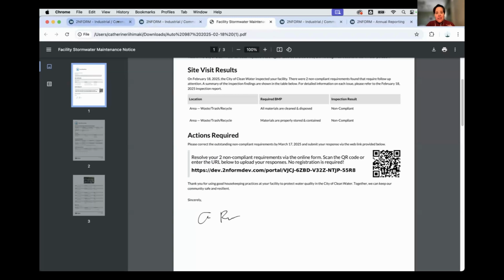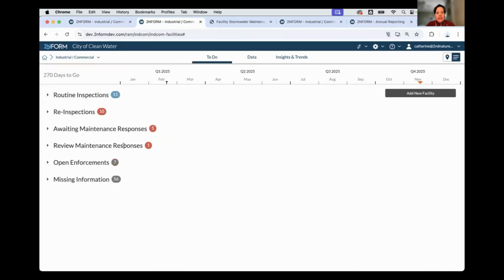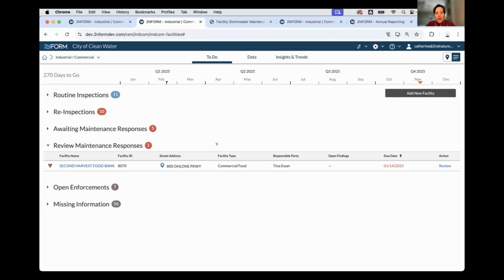So now for me, I just go back to my to-do list, and this is what I would see: I would see the trigger for a maintenance response, and then I can review what Nicole sent in. I can accept it and say that she's in compliance for those, or I can say it's non-compliant and either trigger another letter or go on site for further investigation. But all of this helps with the back and forth of communicating expectations and then getting responses from the property manager. Super. That seems like a lot of time savings, not having to re-inspect every facility. And we've also heard from users that it helps with collaboration with the business owners to clarify expectations.